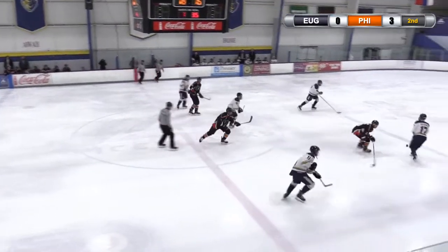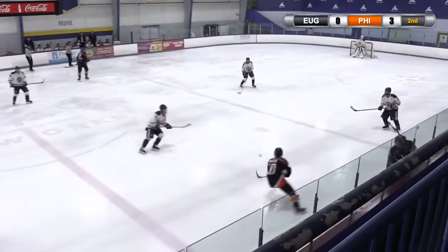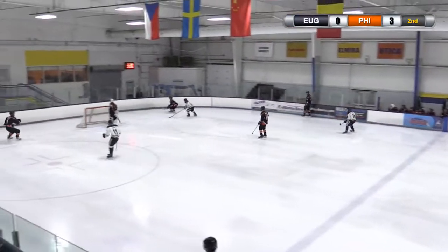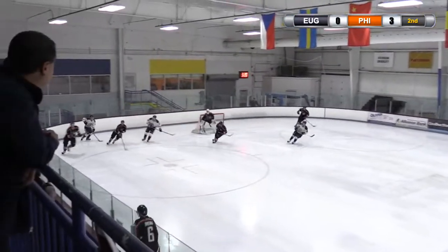Face off at the center circle. It trickles back over to Bauman. He and a Little Flyer chop at it. It sneaks its way back over to Arbolowski. Arbolowski backhanded pass just out of the reach of Bailiff. Bailiff looks to track it down on the forecheck. He lays a hard shove. And Philadelphia will try to break it out.